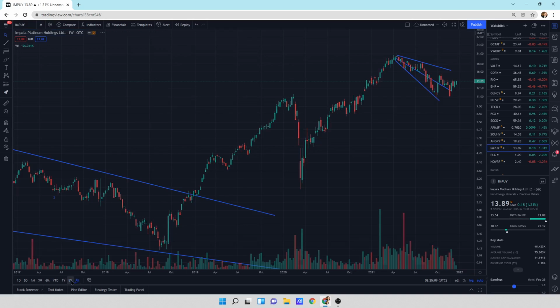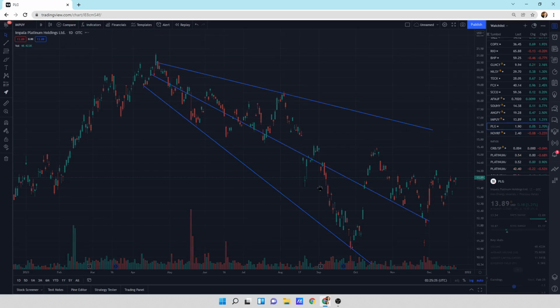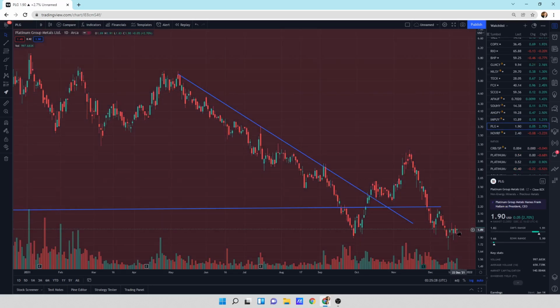Impala Platinum, looking at this guy here, it's still in its pattern. Let's keep zooming in. It's got a little bit of stickiness through here, but I think this will eventually work its way out and move on higher. 8.36% dividend. PLG is more of a speculative one. It's trying to gather itself. I'd like to see a lot more upside and a stronger correlation to palladium and platinum, especially with days as large as it was today. Up to you on what you want to do. I still hold it. This is a retest. Breaking out, coming back. So this is, I think, a low-risk spot to add a little bit. You also have some support underneath it.